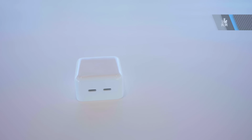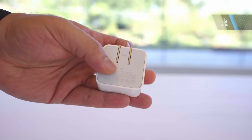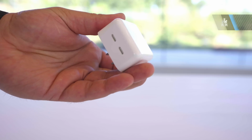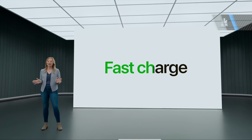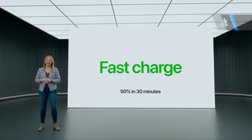There's also an all-new 35-watt compact power adapter. Now this is capable enough of powering the MacBook Air, so you can see that only 35 watts is required for the MacBook Air. But this also has two USB-C ports, so you can simultaneously charge your phone and your MacBook at the same time. And the best thing about the MacBook Air is that if you so choose to, you can pick the 67-watt power adapter as well. That will charge up to 50% of the MacBook Air in just 30 minutes.